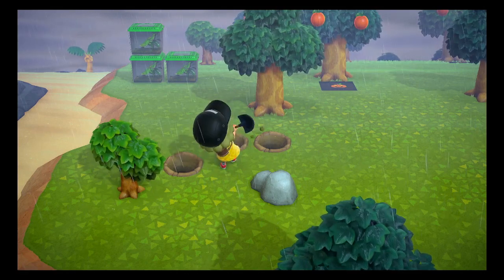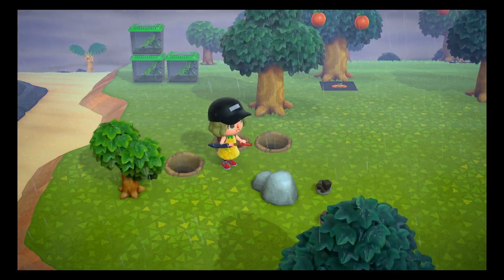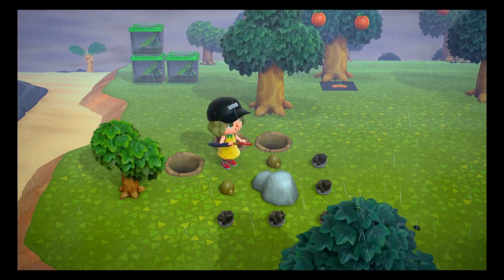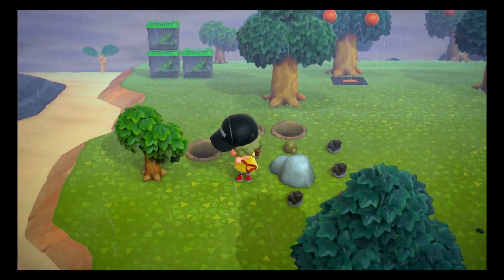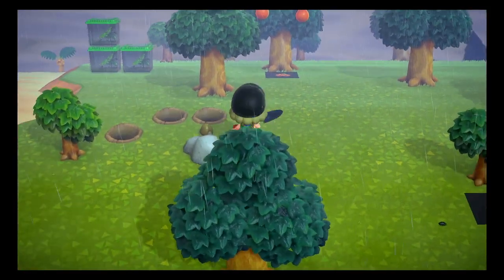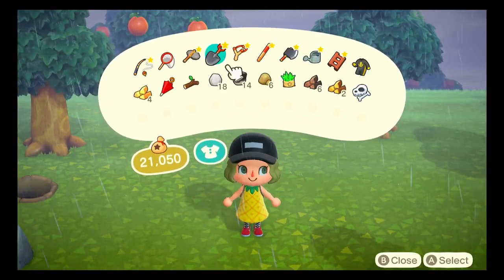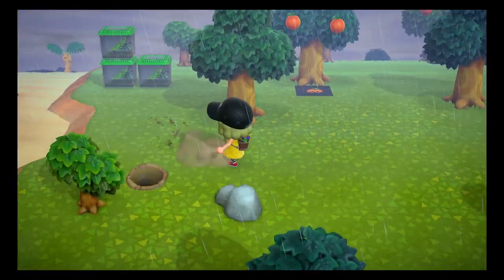So when I get the task to hit my rocks, I always hit every single rock all at once, like, all six rocks I hit. Do you specifically hit just the one rock to get the goal done, or do you do all your rocks at once? Let me know. Alright, that's done. Okay. Now that I'm done, I can cover up those holes.